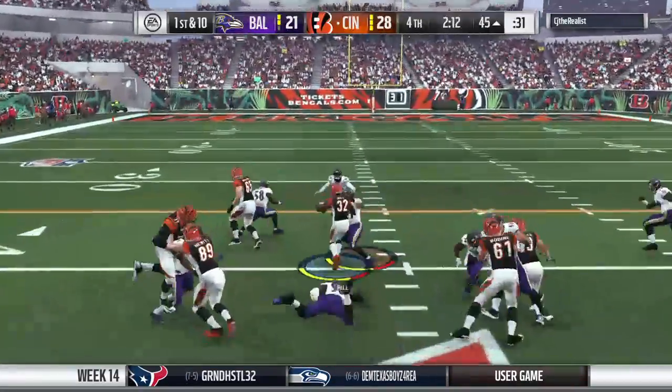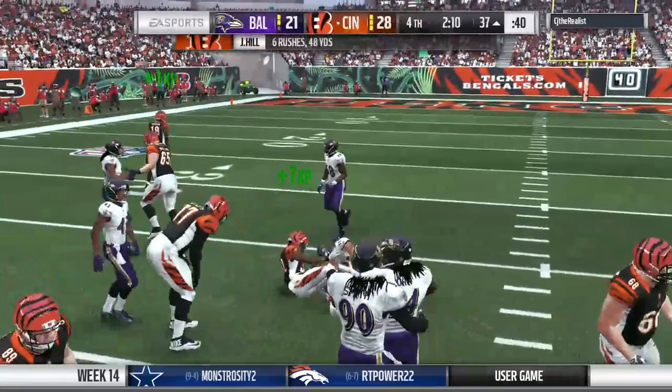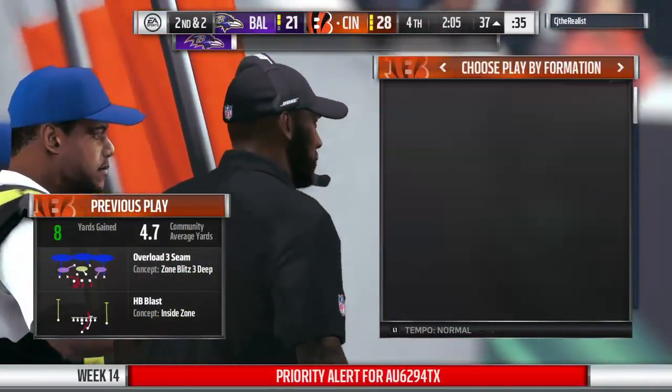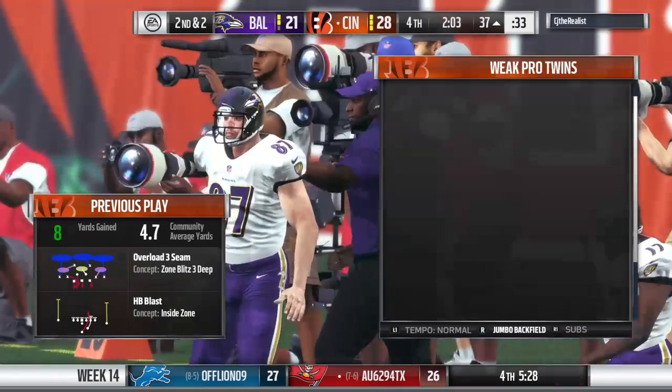Now a first down carry. It's Hill. And he's going to be stopped at about the 37. Just what you want on a first down run. Call it 8 yards. And it's 2nd and 2.